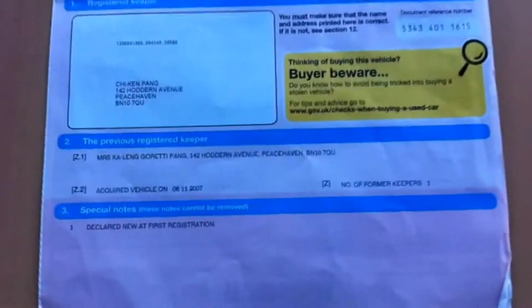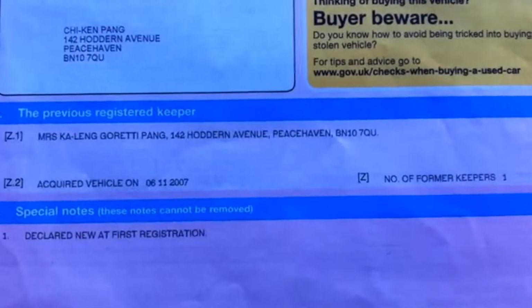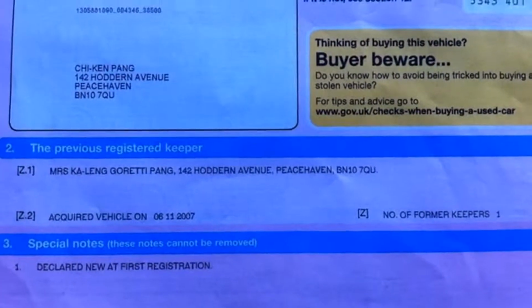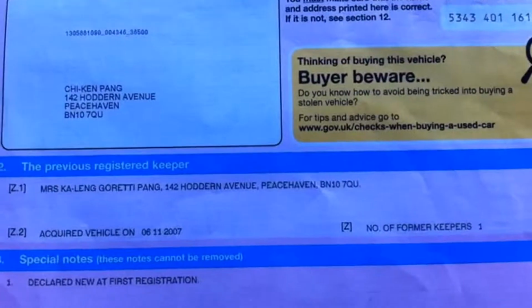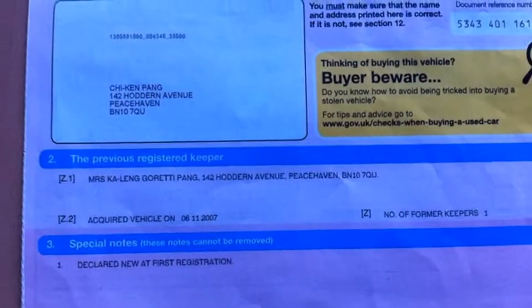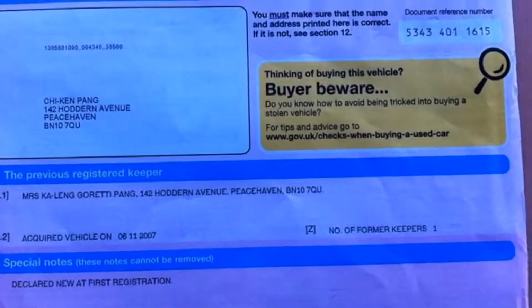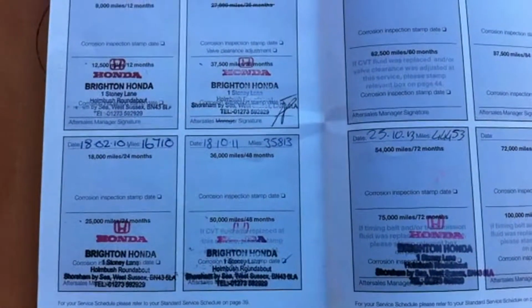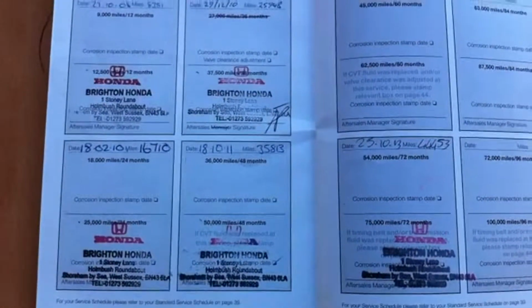So coming inside now, we've got the logbook for the car. That does show one former keeper, but if you look at the name, it's exactly the same name and postcode on both, which just shows it's a change of address, or husband or wife has changed the registered status of the vehicle, but it is just the one family owner from new. And coming across, you can see there 5 Honda service stamps in the book, and the last one done at 44,000 miles by the Honda main dealer.